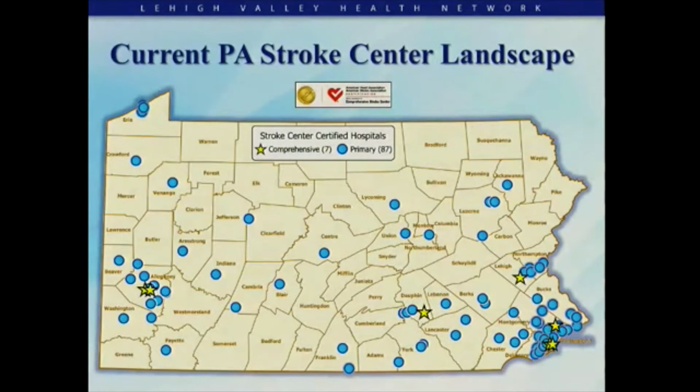Again, this slide, which you've seen before, highlights the state of Pennsylvania and the current status of hospitals that have been externally validated as primary stroke centers and comprehensive stroke centers. It does call to mind that if you're in the middle of the state, you may have a little bit more difficult time getting acute stroke management and may require a more carefully coordinated transport plan.